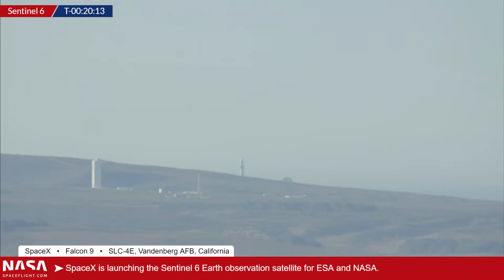It will indeed, and Jack, you'll be happy to know that the Stage 1 RP-1 kerosene load has just closed out, and we are less than a minute away from the start of liquid oxygen loading onto the second stage.